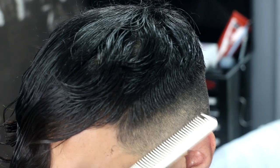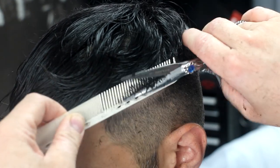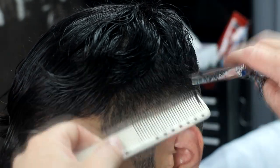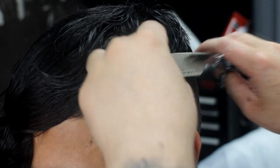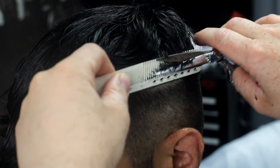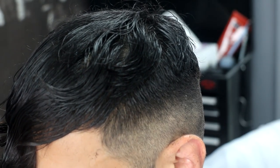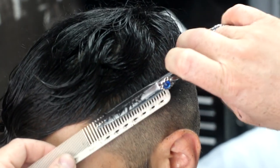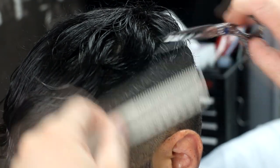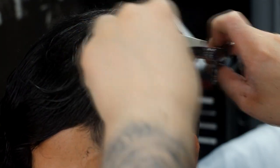So with my YS Park comb, I'm going to come up again at a 90 degree angle. I don't want to be coming into the hair, just taking that up. As you can see, I'm bringing my comb in and it's almost like I'm swinging it straight round and back out, because I don't want to leave a dent in the hair. That's a tip for all you new barbers who want to learn how to cut hair. I'm going to be really honest with you, the whole angle thing is a must. There are two primary angles: 90 degree angles when you're blending the top of the hair, and 45 degree angles when you're tapering.